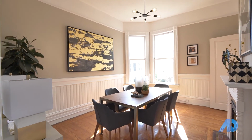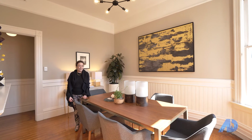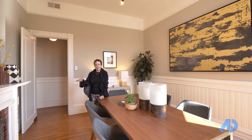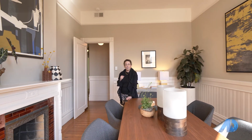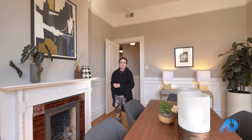Can't you imagine having Thanksgiving dinner in this room? It would be lovely. So to get this room ready for sale, we repainted all the walls, replaced the light fixture, fixed the tile, cleaned the fireplace, so that someone could really imagine themselves having a celebration here. Sellers always want to know if the staging actually pays for itself, and studies have shown that it does.